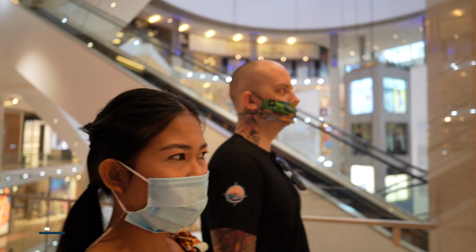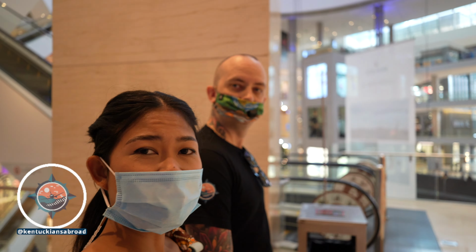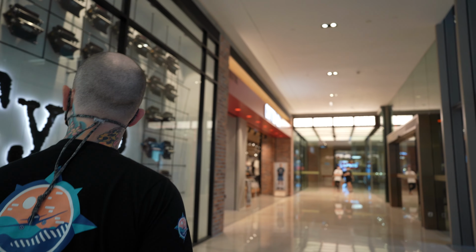Pavilion KL right now, and this is a real mall, so you can find any brand in here, not fake, that's real. It's big enough to get lost.